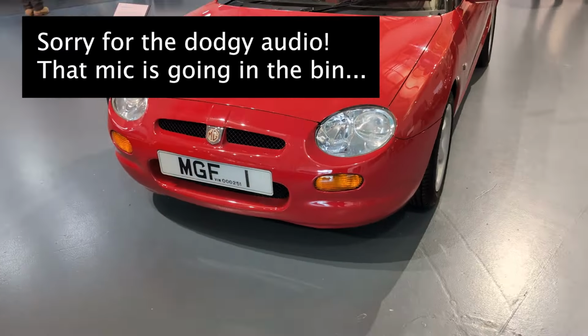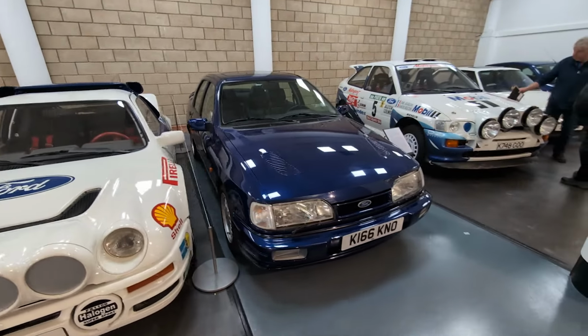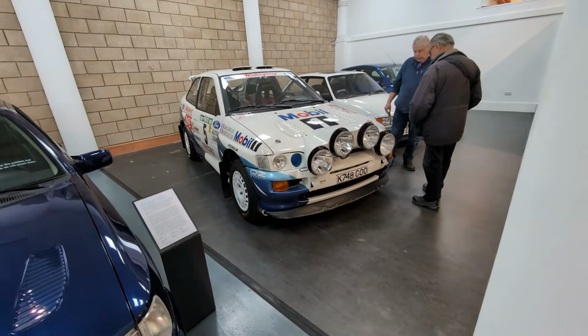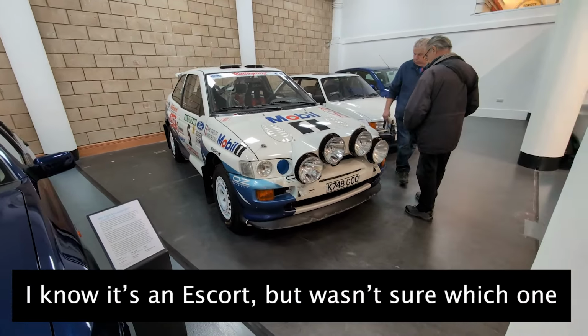Plus, we've got Ford Anglia, if you're careful I say that. Ford Zodiac. Capri, I think. Granada. Granada Mark II. RS200. Homologation Special, parked very closely to a Sierra Sapphire Cosworth 4x4. Ford, is that a... Sorry, it's one of the Bradley ones.